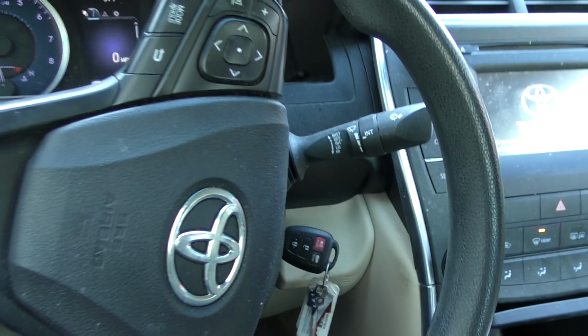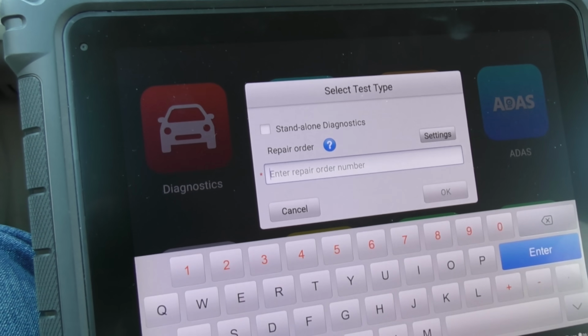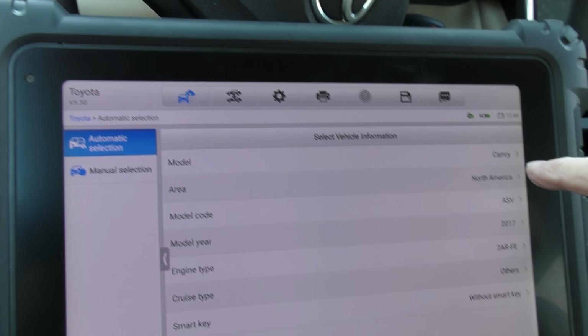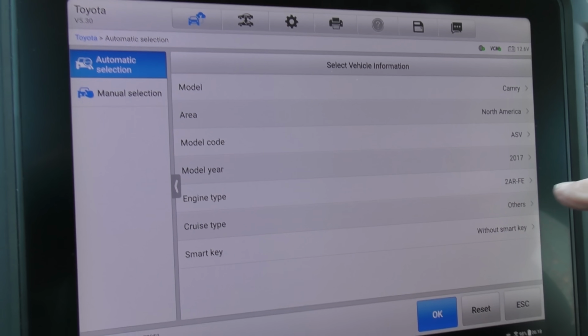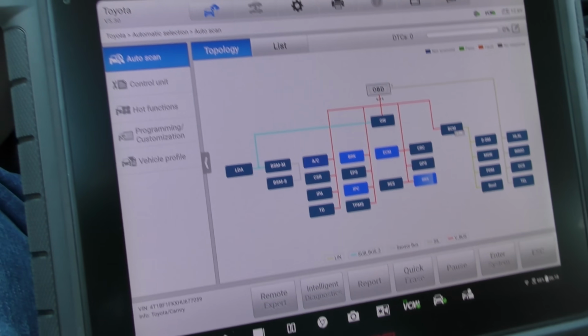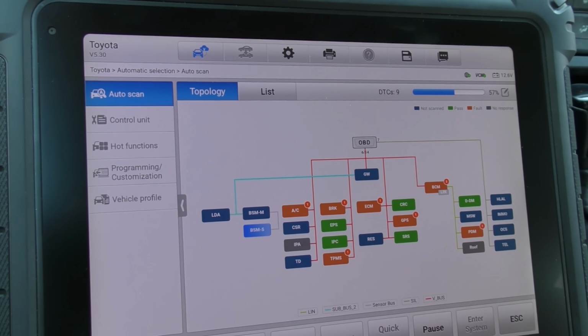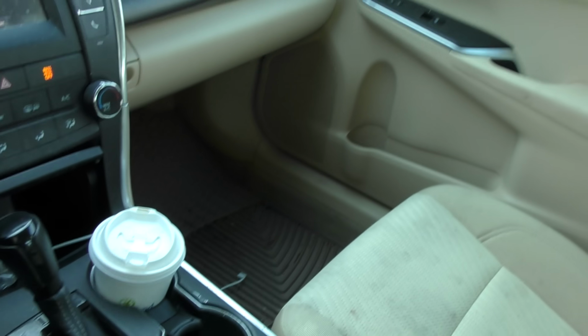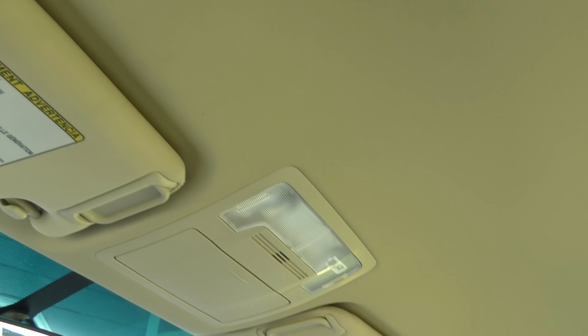Plug the computer in, turn this baby on. Toyota Camry, standalone diagnosis. Here we go. Notice it's a Camry North America 2017 2AR-FE without smart key. I like that it has a regular key. Forget the smart keys. You do a topology scan. It's a good scanner, this Autel. It's going really fast. You can see how fast it's going through. Everything's in decent shape. He needs to clean it. It's dirty, but that's not the car's fault. And it's economy. It doesn't have a sunroof, which I can't stand those things anyways.